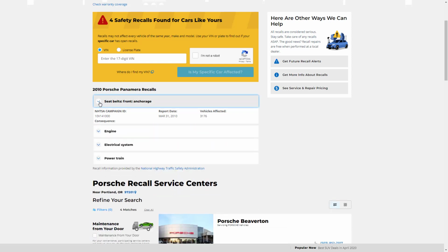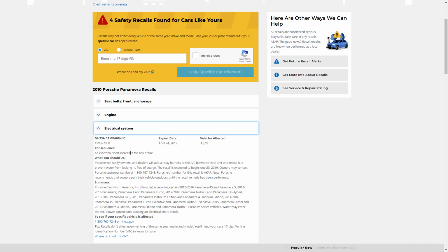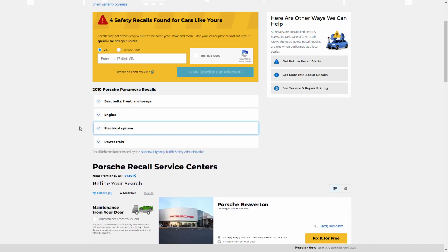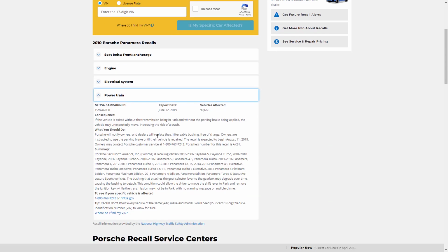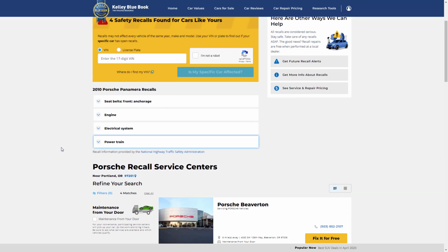I'm just kind of briefly going over these. The electrical system, you need to add a new relay harness to the AC blower control unit and reseal it to prevent water from leaking in. All right. These are all free of charge, of course, these recalls. And then this one's about replacing the shifter cable bushing. So there, might have to do with the PDK transmission. So I would think that probably most 2010 Panameras have already gone through this, but if you are looking for one, I'd certainly double check that, make sure that it's been done, and or get yours in immediately.